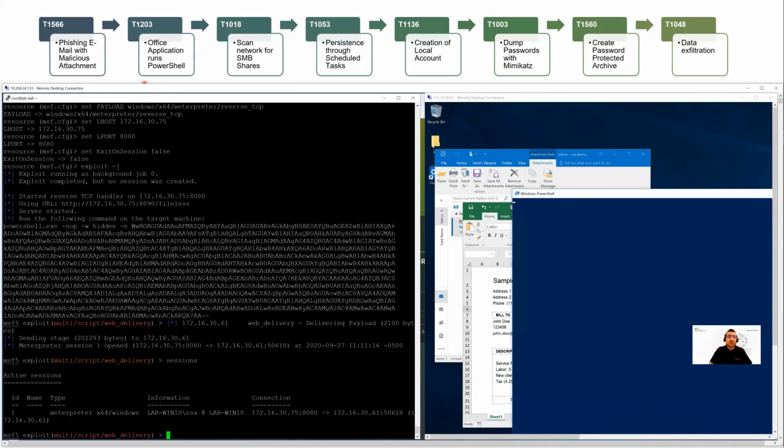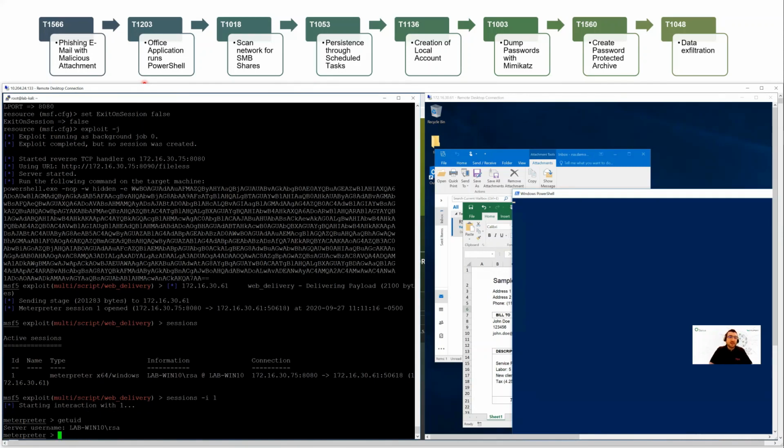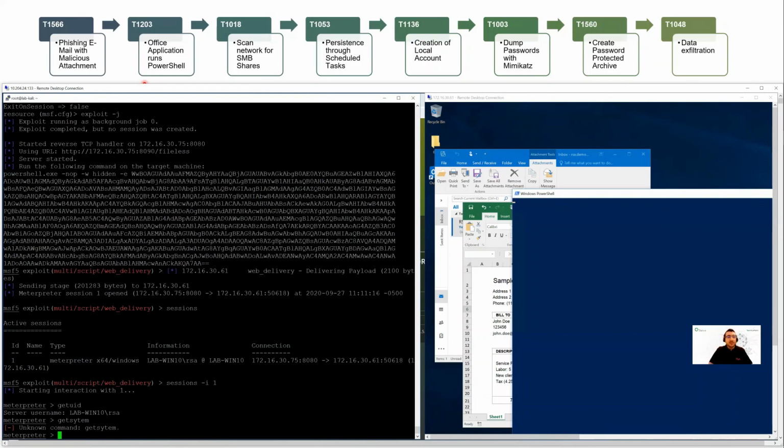It is coming from a 64-bit machine. This is the hostname of the machine and the user. This is the IP of the attacker and the IP of the victim. So from there, I can connect to that specific session. I can try to look at which credentials I have. I am under the RSA user. I could try to escalate my privileges to system by doing getsystem. Typically, this will fail because UAC is enabled, so I will have to use an exploit to bypass UAC, but I'll do it in the next step.